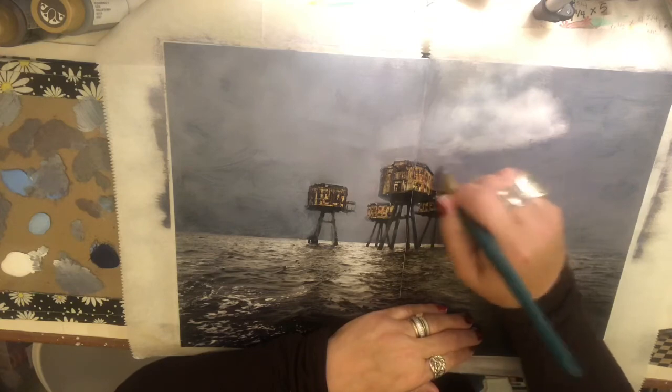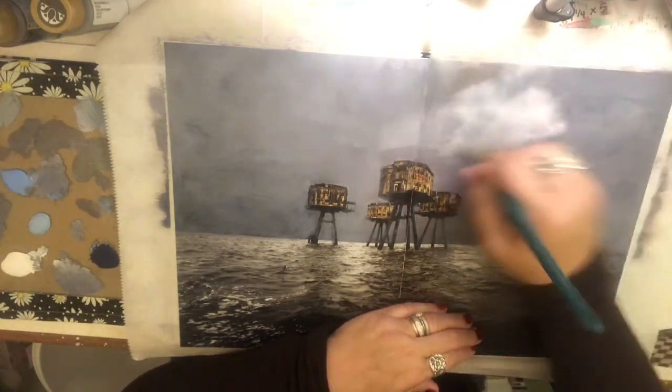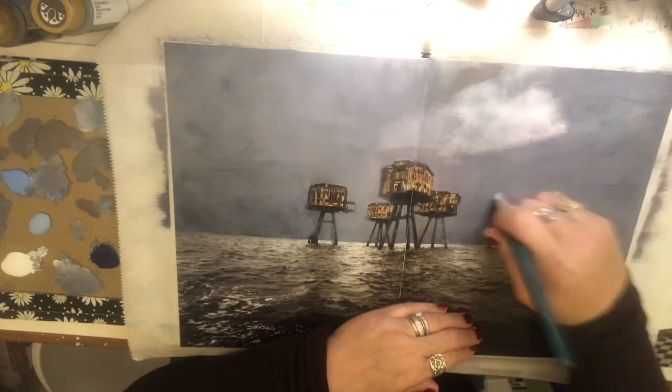This is just so fun to me. I don't even care how it turns out. I really don't. It's just fun. I love to smush some paint down.